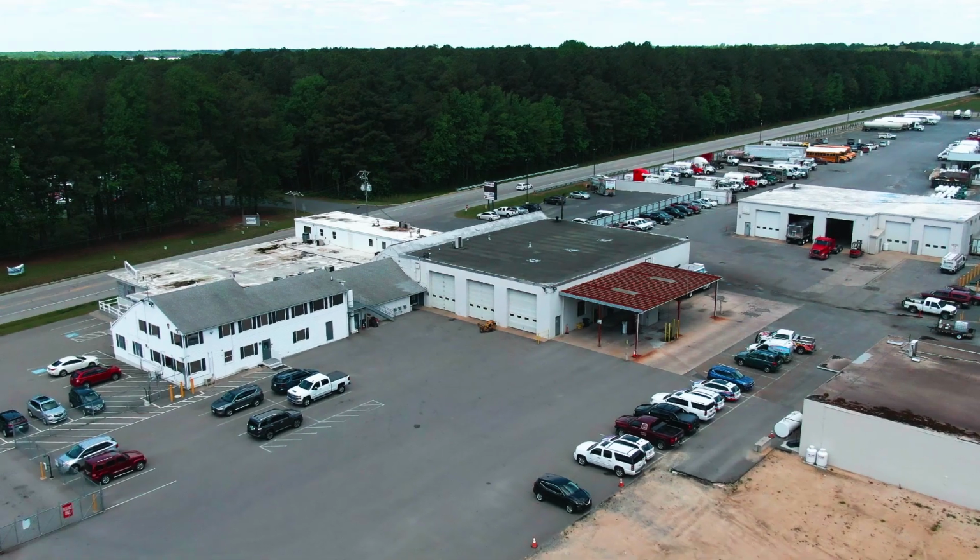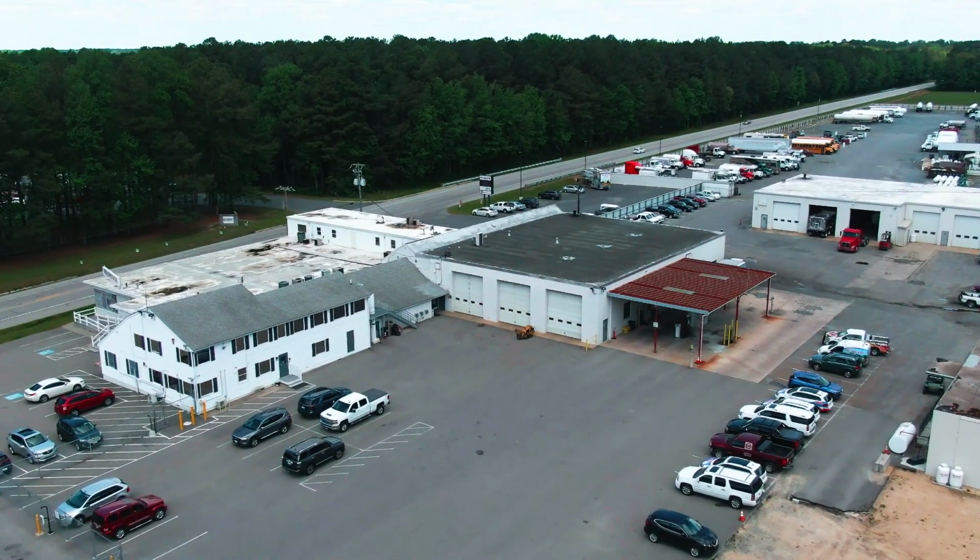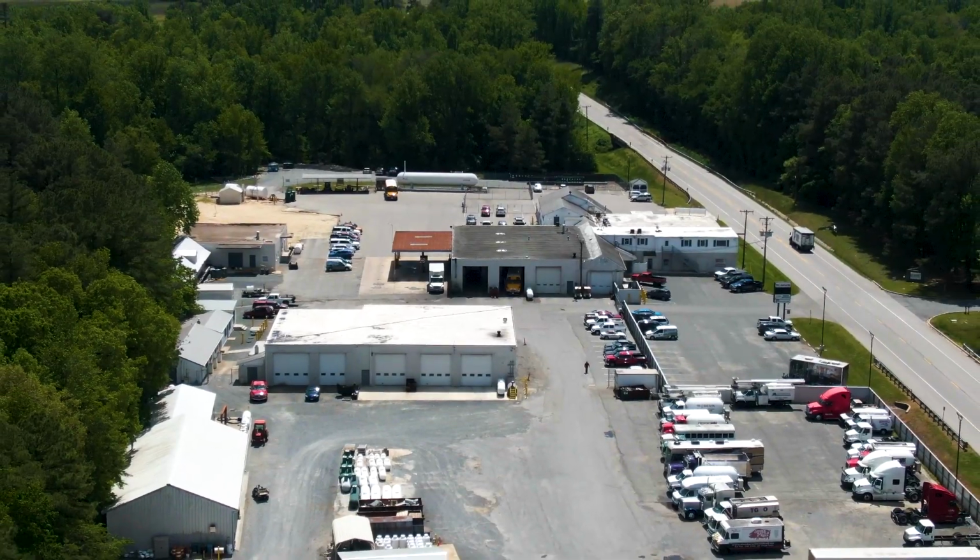We have 2 shops, and since we have 1 installed, the second shop is very jealous that they don't have that type of equipment, and we really want to get one over there for them, seeing how useful it is. Going into our project, the owners were a little bit skeptical, but now that they see what it does for us and see how the technicians use it and how much they enjoy using it, they are more receptive to putting a system in their other shop.